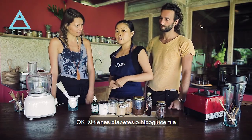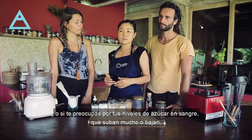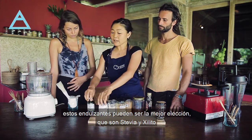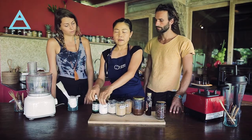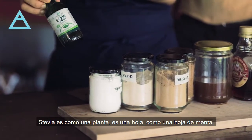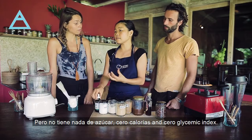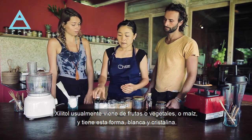So if you have diabetes or hypoglycemia, or if you care about the blood sugar level going up too much or going down, those sweeteners could be the best choice, which is stevia and xylitol. Stevia is a plant. It's a leaf, like a mint leaf, and it tastes 300 times sweeter. It has a sweet taste, but it doesn't have any sugar, 0 calories, and 0 glycemic index.